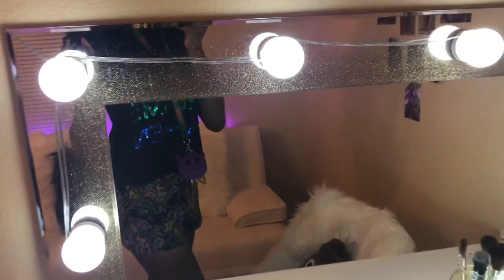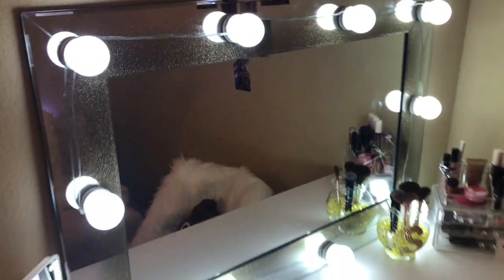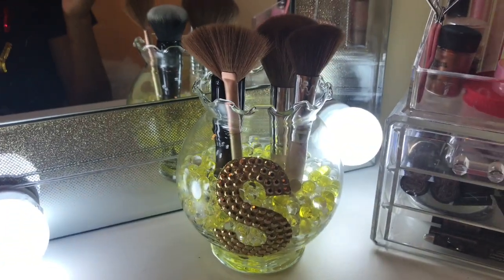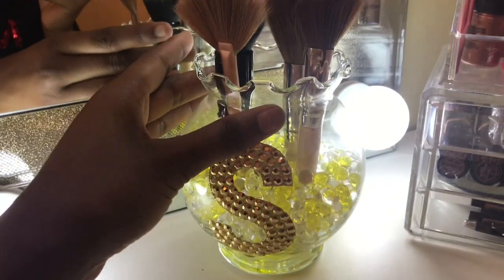things. I got this mirror from Burlington, and I bought these vanity lights from Amazon. They were really good. Then over here, I got another jar. I'm finna sit down, I'm tired. I got another jar from Dollar Tree, and I put my brushes in here with some water beads so that they can sit up properly. You can get those water beads from like Dollar Tree, Walmart, they all have them.